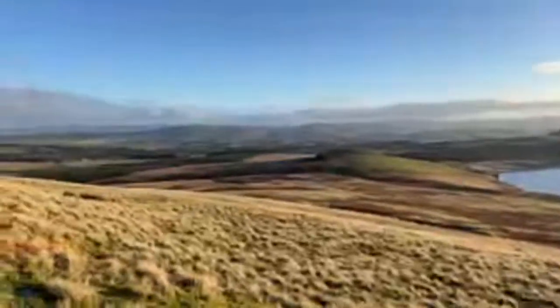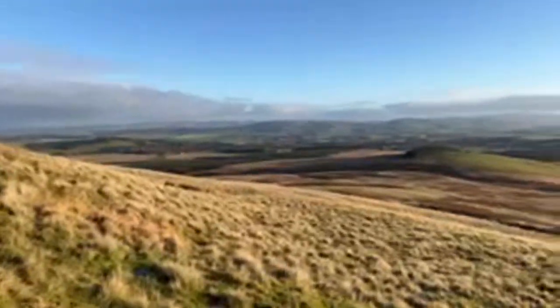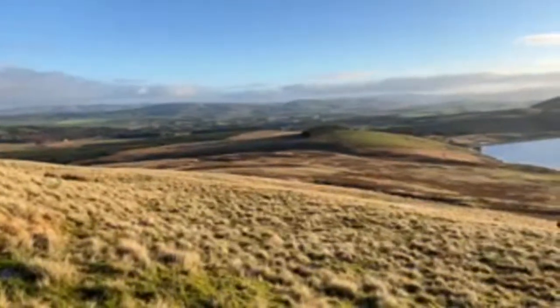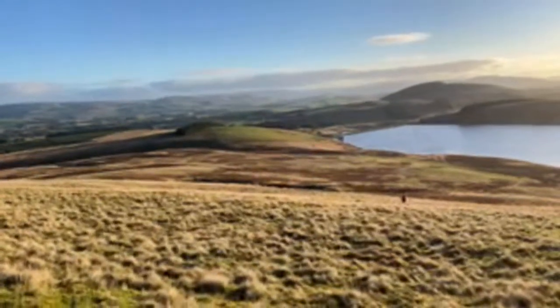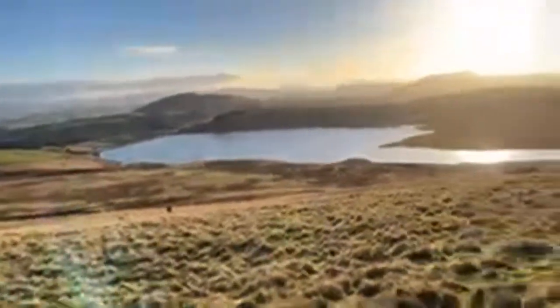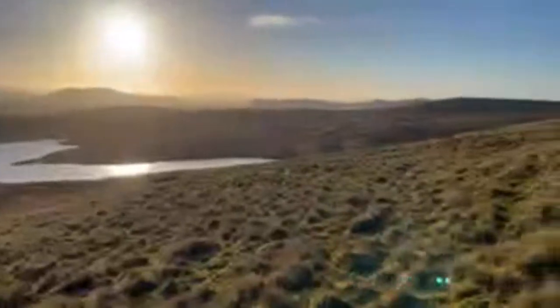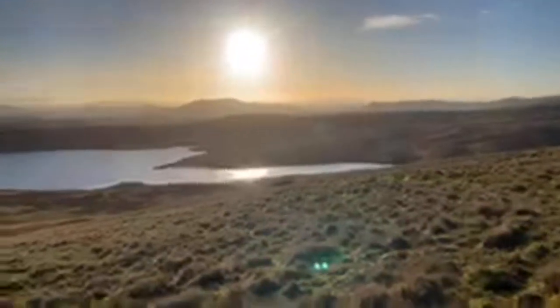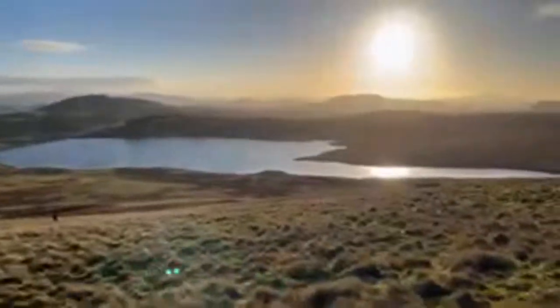If I stand still for a second, you get a better idea of what the countryside is like. I don't know how good the view is. Hi Scott, on your lunch break? Yeah. It's a very late lunch. It is quite gorgeous today. You see the wind sparkling on the surface of the water there. It's beautiful.